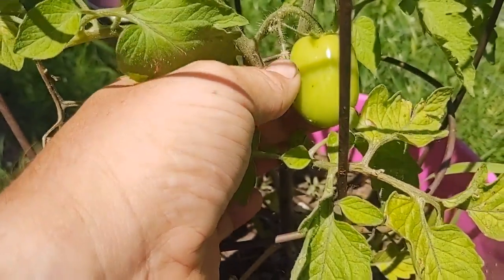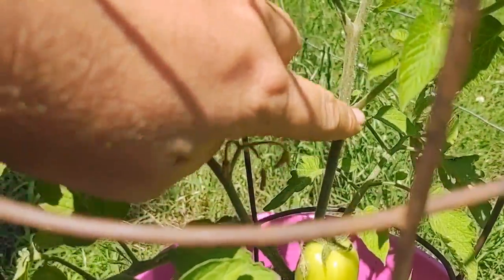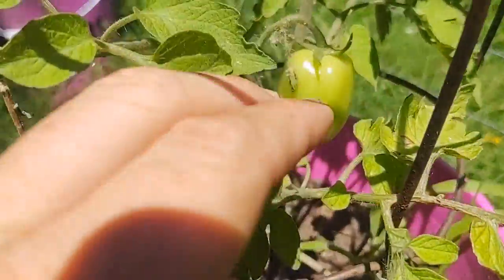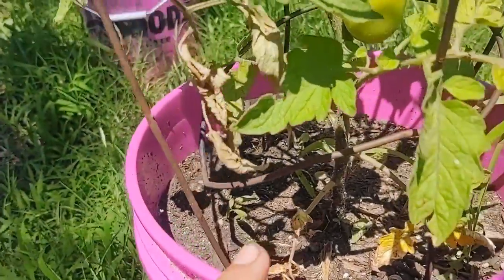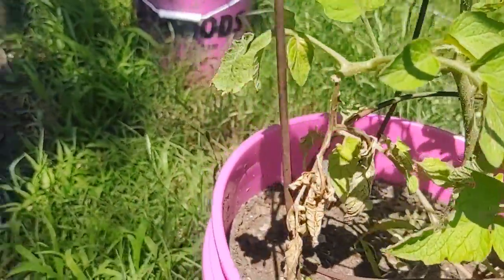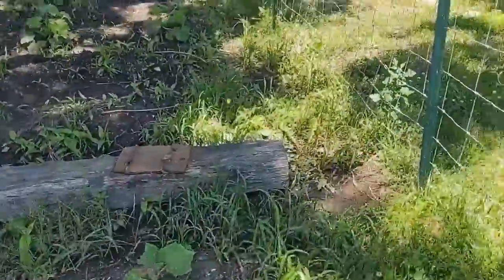And the dimple in the back from the stalk, because it's resting on this stalk here. When it was smaller, it had a dimple where it's resting against it, but that has mostly gone away. So that's a plus. And then, last tomato.